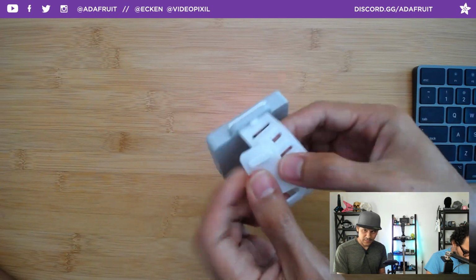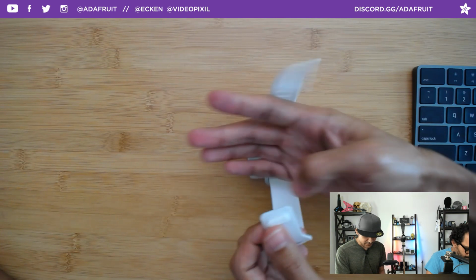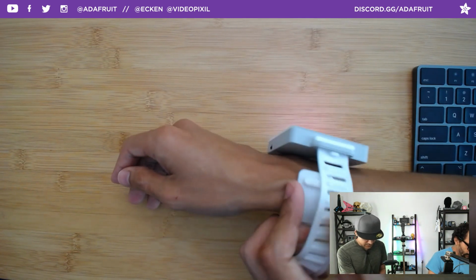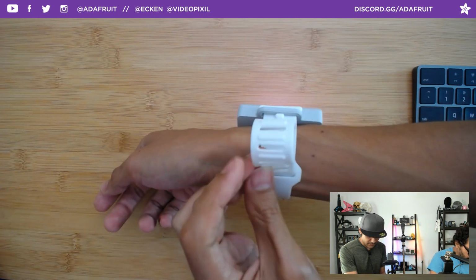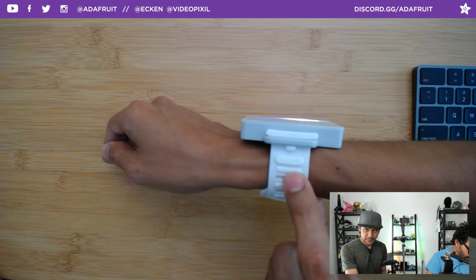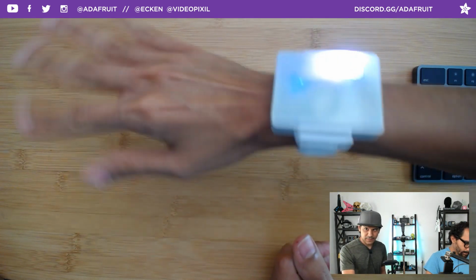So I may have gone a little bit overboard, but I think having more material here maybe makes it stronger, and I think it makes it easier to actually press it through and pop that through in there. So I think that works out well to have a long, elongated slot as opposed to just a circle. So that feels pretty good there, nice and tight.